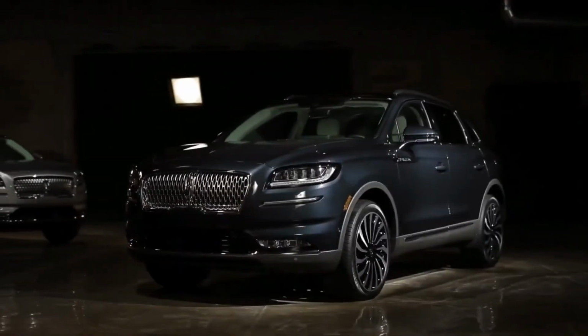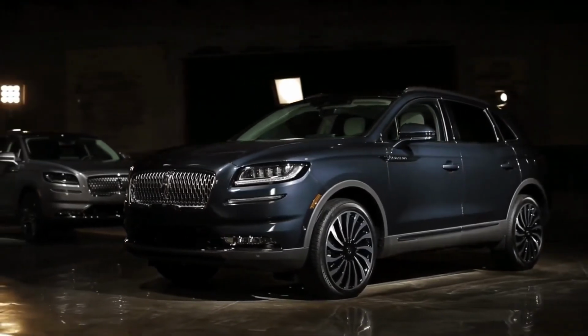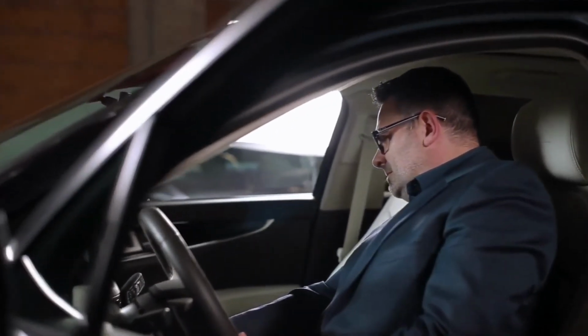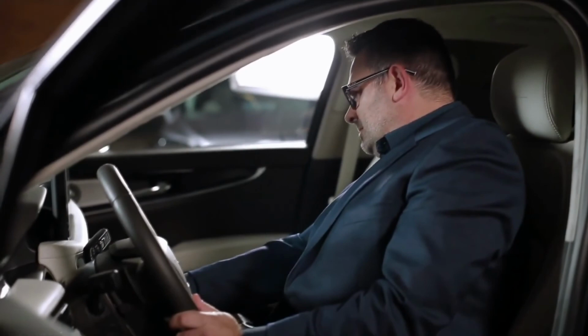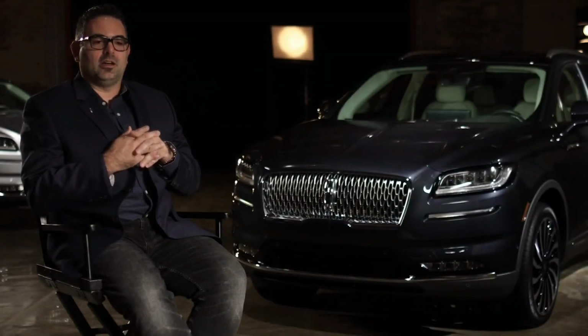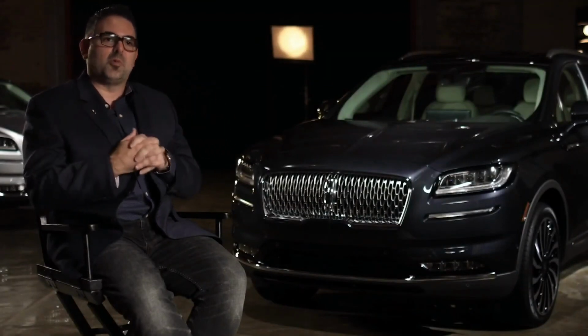Our new Nautilus will be available in our Lincoln dealerships early next year, available in two powertrain options. Also, our standard suite of Co-Pilot 360 driver assist technologies, as well as our available Co-Pilot 360 Plus package. Now that we've been able to bring the Nautilus in line with all of the great work that we've done on the Aviator and the Corsair and the Navigator, I think now the Nautilus feels like it's the same part of the family.